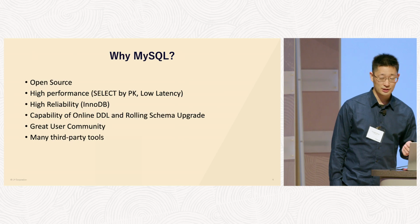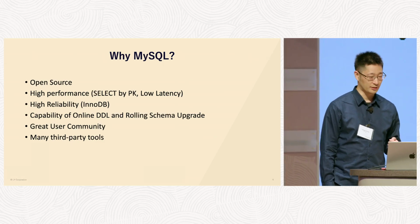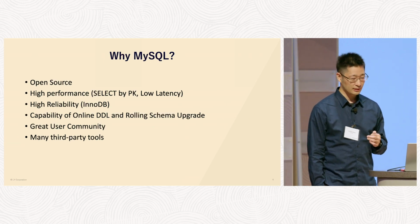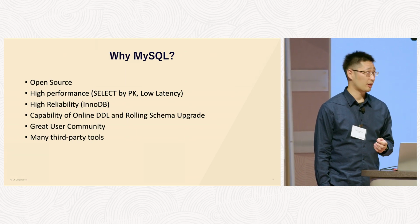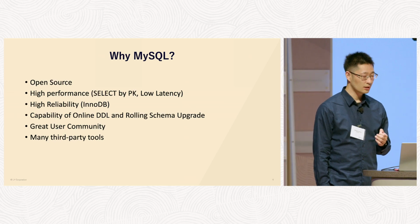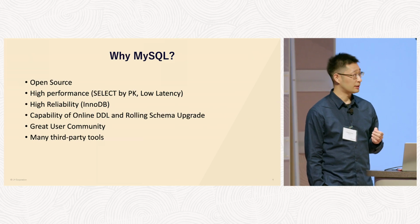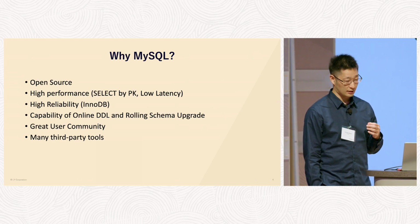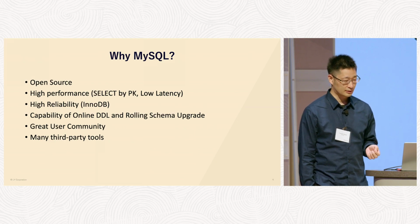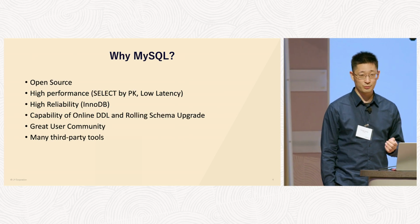And I'm pretty sure that it's obvious for us in this room, but why do we choose MySQL? It's because it's open source, and thanks to InnoDB, it's highly reliable and also fast for OLTP workloads. And the capability of online DDL and rolling schema upgrade is very helpful for us, providing 24/365 internet business. And there is a great user community, and I learned a lot from you and the community.